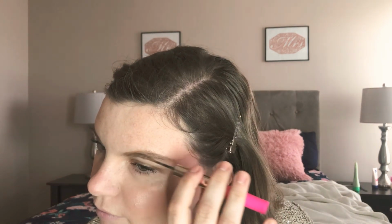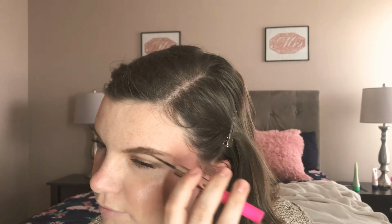So now we're gonna set our brows with the little spoolie on the other end. I try to wipe off as much product as I can. It is a nice little spoolie to just kind of fluff up the front, just a little bit. So yeah, not the super bold brows like in my Rare Beauty video.